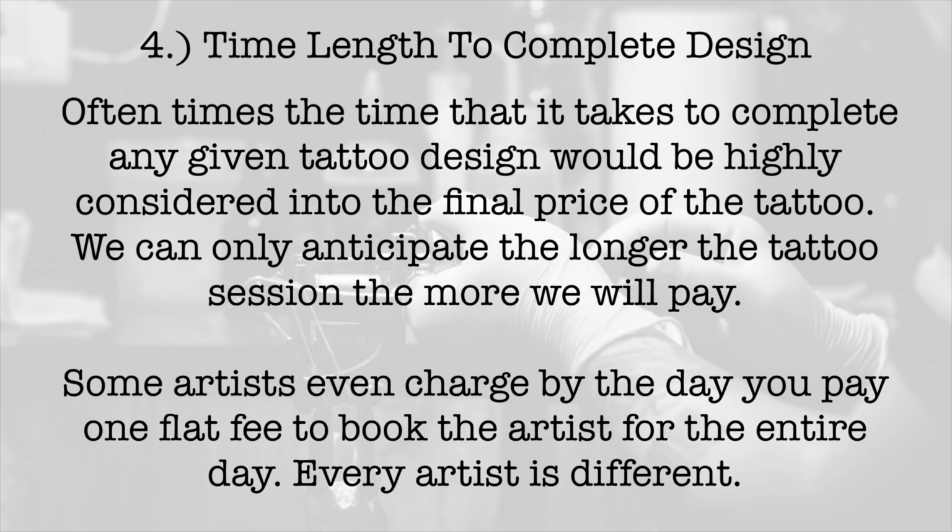So oftentimes the time that it takes to complete any given tattoo design would be highly considered into the final price of the tattoo. We can only anticipate that the longer the tattoo session is going to be, the more that we may pay. Some artists even book by the day, where for example you can probably pay like $700 to $1,000 to book out a tattoo artist for the entire day and get maybe an 8 to 12 hour session. Every artist is going to have different time frames and budgets. You get the idea with that though.